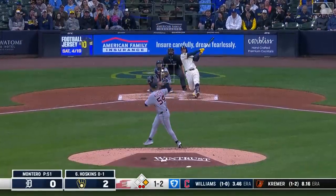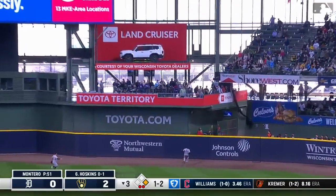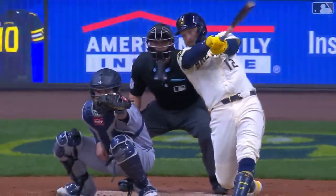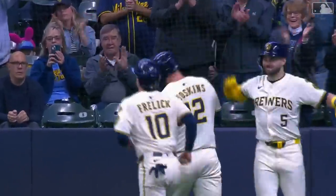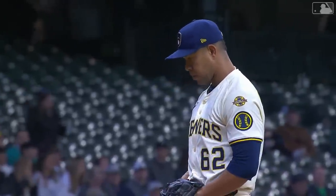Runner at first. And a fly ball to right center. Malloy is back, and this one is going again for Hoskins. Back-to-back games with a home run for Rhys Hoskins. And it's a 2-out, 2-run opposite field shot in the third. Brewers double the lead with one swing. It's 4-0 Milwaukee. Brewers have handed Jose Quintana a 4-run lead with which to work.